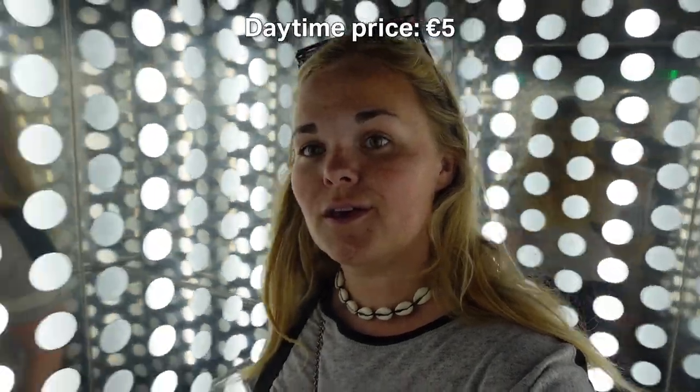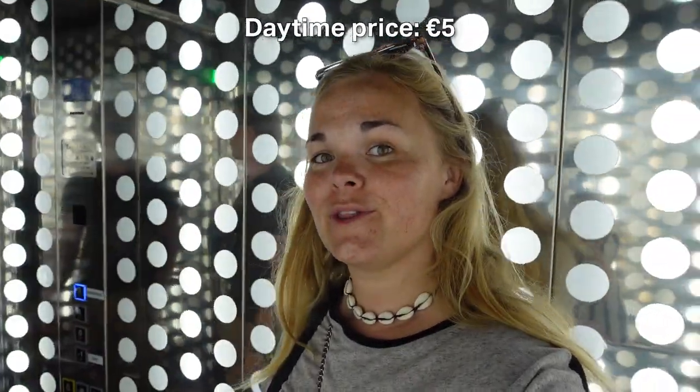We came to this viewpoint. There would have also had some kind of immersive experience here, but we decided we only want to see the viewpoint. Costed less. And yeah, we're in a really cool elevator at the moment.